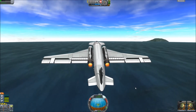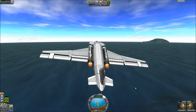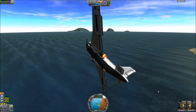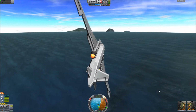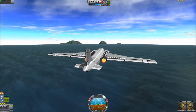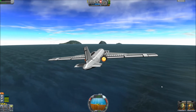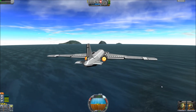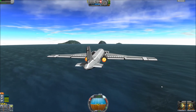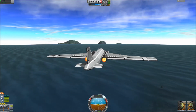And now we just take a small sightseeing tour in little places around Kerbin, things you may not know about. So, spoiler alert, if you wish to find some of these things yourself, you should play more Kerbal Space Program. Because I'm going to go to two very easy Easter eggs on a small tour. Oh, this thing is so slow.